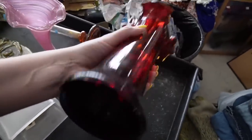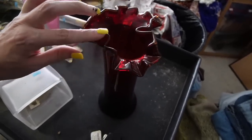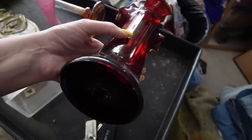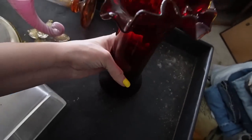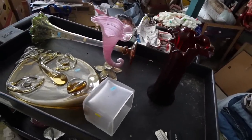Now this here is a hand-blown vase. It's actually got some weight to it. I expected it to be lighter. It is a ruby red, but there is a little bit of amber on the ruffles there, so maybe it's amberina, but the rest of it is ruby. You can see there is a pontil scar on the bottom where it was hand blown, and I think there might be two of these, but I did not find the other one in the box.